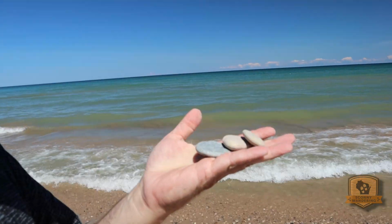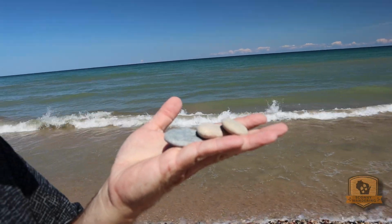You know how you can never find the right skipping stone when you have the right water? Well, that is not the right water for skipping. But look at these stones.